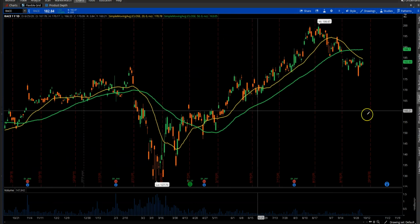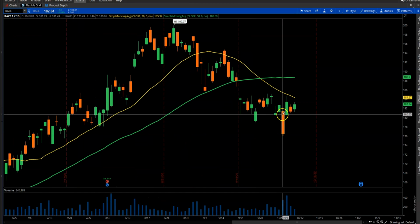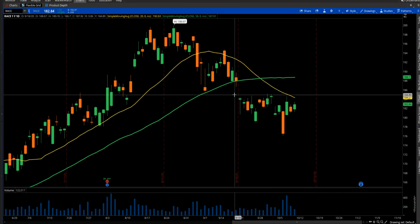In the daily, yes, you can see we have this little overshoot outside of its recent range. This was the recent range it was making. It did see a little bit of overshoot of the price below that, but the next day buyers stepped in and took it all the way up towards the upper end of its recent congestion zone range of the 184, 185 price range.